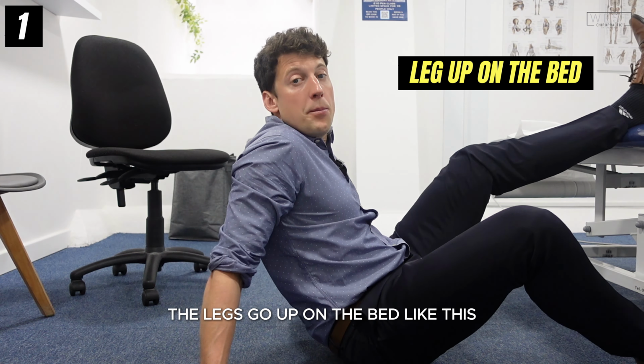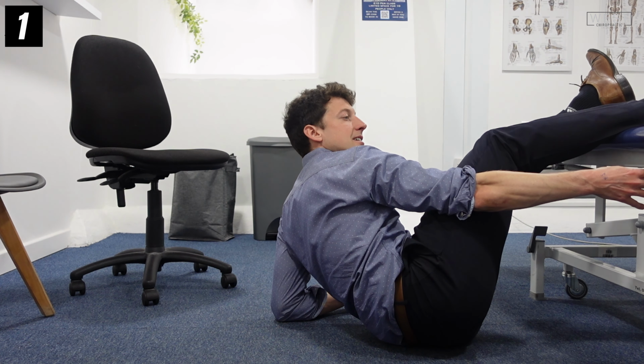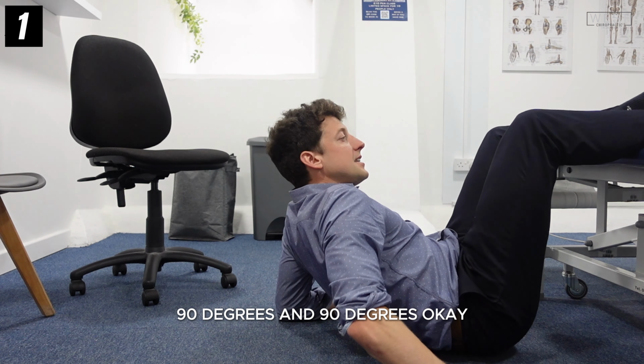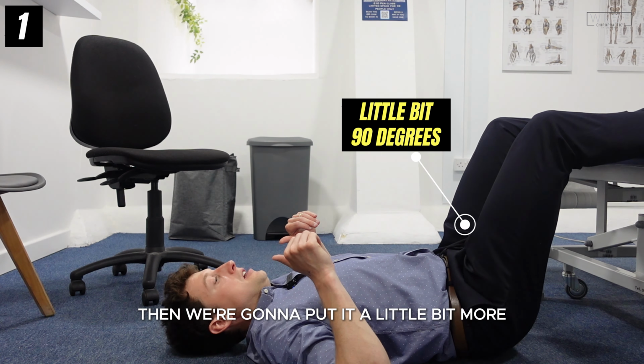The legs go up on the bed like this. They're going to go at 90 degrees and 90 degrees. It's a little bit hard to do on these beds. Bring this down a little bit here. So yeah, 90 degrees and 90 degrees. So my back wants to be flat. My legs want to be at 90, they're not quite at 90 there, we'll probably go a little bit more.